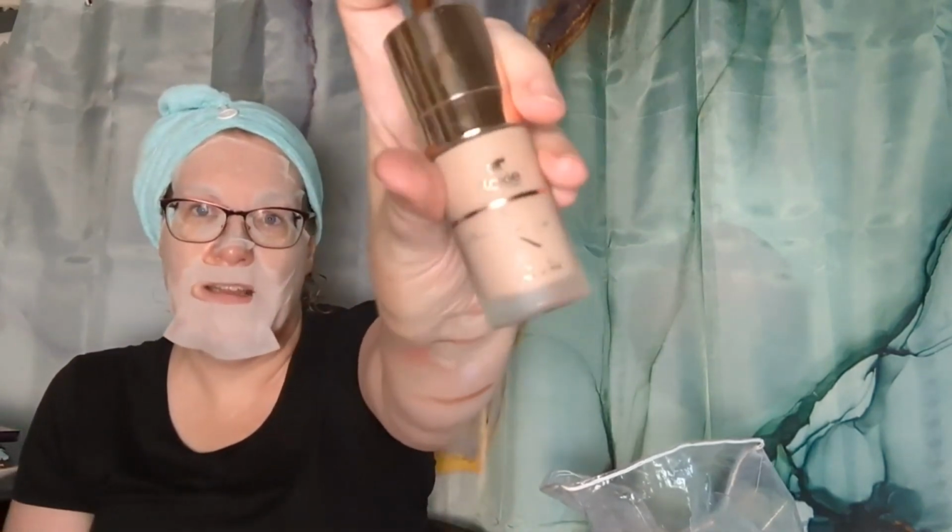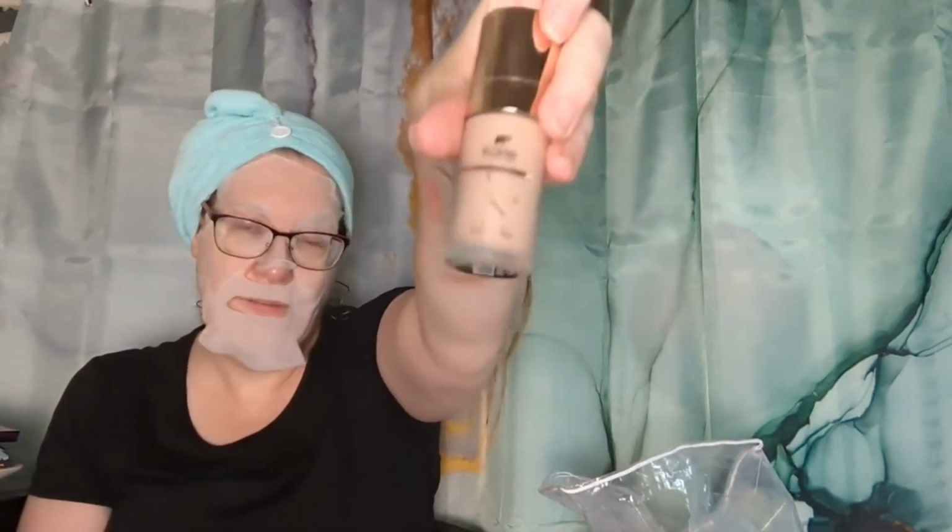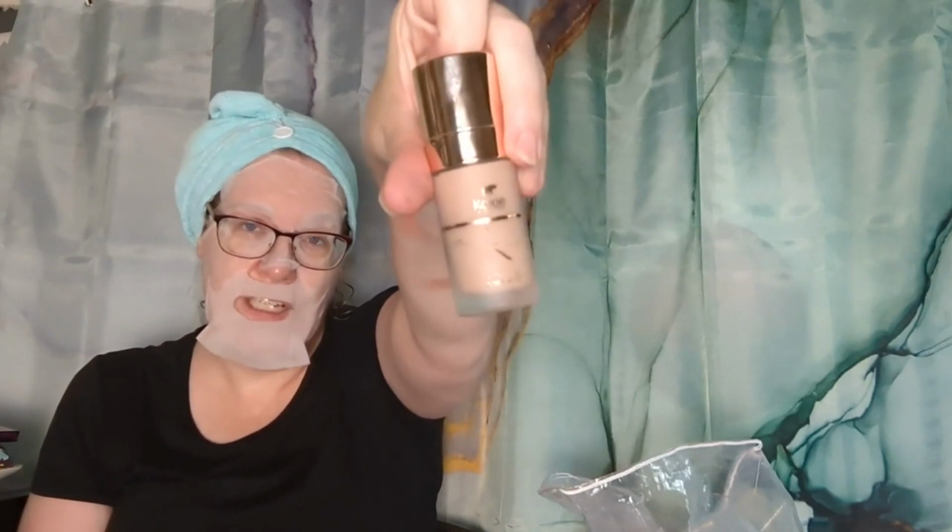Kokie Cosmetics. This is the 20C. This is the full coverage foundation. This is probably my favorite foundation. Love this. I'm really between a 10C and a 20C. They don't have a 15C, which is probably why it gets a 4. And I have repurchased this multiple times.